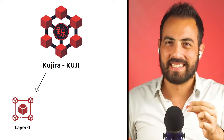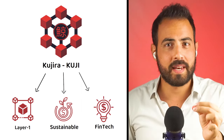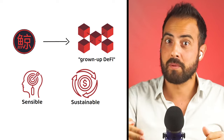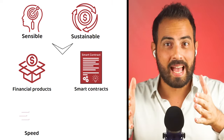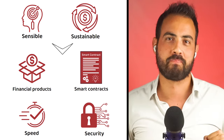Kujira, also known by the market ticker KUJI, is a layer 1 blockchain created to provide sustainable financial technology, or FinTech, for the often turbulent Web3 landscape. At its core, Kujira plays into what they have dubbed grown-up DeFi, offering sensible and sustainable financial products and smart contracts that allow for speed and security in the otherwise chaotic world of decentralized finance, or DeFi.